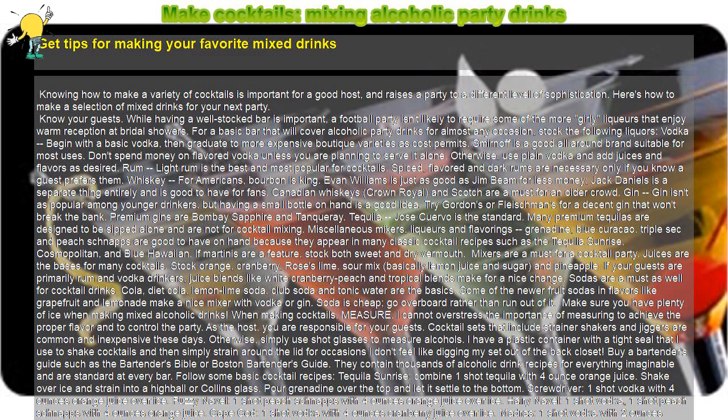When making cocktails, measure. I cannot overstress the importance of measuring to achieve the proper flavor and to control the party. As the host, you are responsible for your guests. Cocktail sets that include strainers, shakers and jiggers are common and inexpensive these days. Otherwise, simply use shot glasses to measure alcohols.